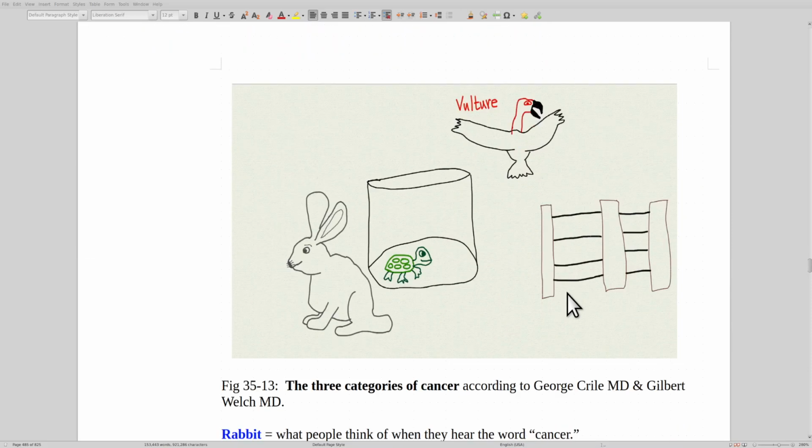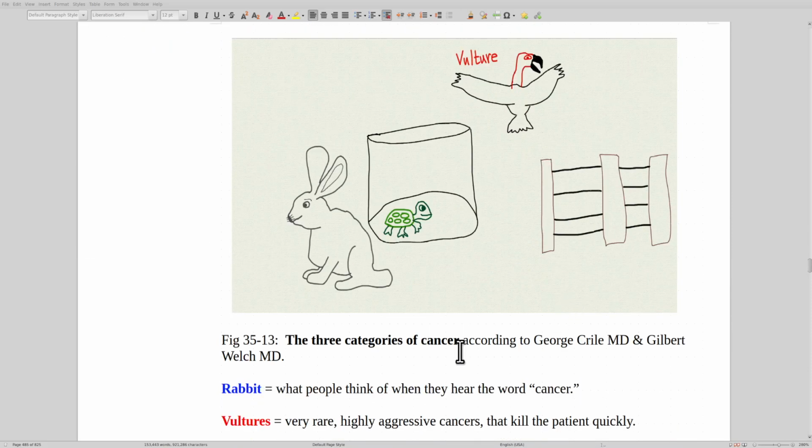Okay, we talked about the radiology joke. Now, here's what you need to know about cancer. These are the three categories of cancer, according to George Cryle and Gilbert Welch. George Cryle was a guy at the Cleveland Clinic, surgery doctor over there. Gilbert Welch is an epidemiologist. He's a really smart guy. He wrote an entire book about screening called Overdiagnosed.